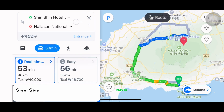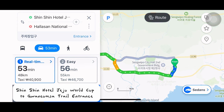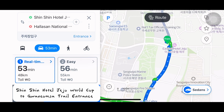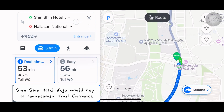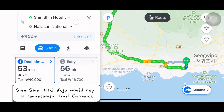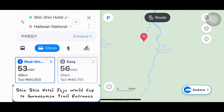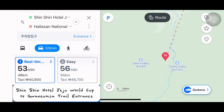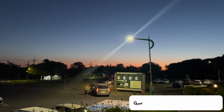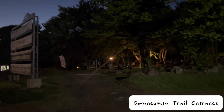I have to take a taxi because the first bus doesn't leave until after 6 and it takes way longer to get there. The taxi ride is about 40 minutes from my hotel to the Gwanumsa Trail, and just FYI, it costs around 50,000 won. So if you want to start as early as 5 a.m., you'll need to take a taxi instead of the bus. So here I am at the Gwanumsa Trail at 5:10.